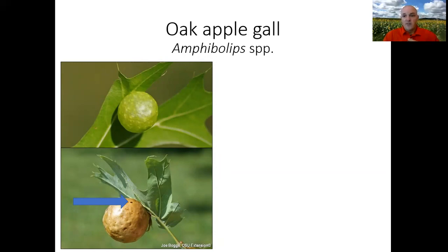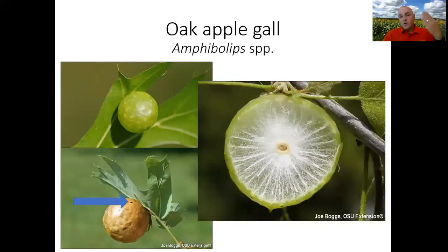I can tell you that from experience because I brought a bunch of these to my office once. I forgot about them. And then they all chewed their way out and they were covering my office window. So I had all these little tiny wasps all over the place. But if you do cut the green one open, right in the dead center, there's a larva sitting there feeding on all that tissue that the tree is making. So they kind of trick the tree into producing food for them.